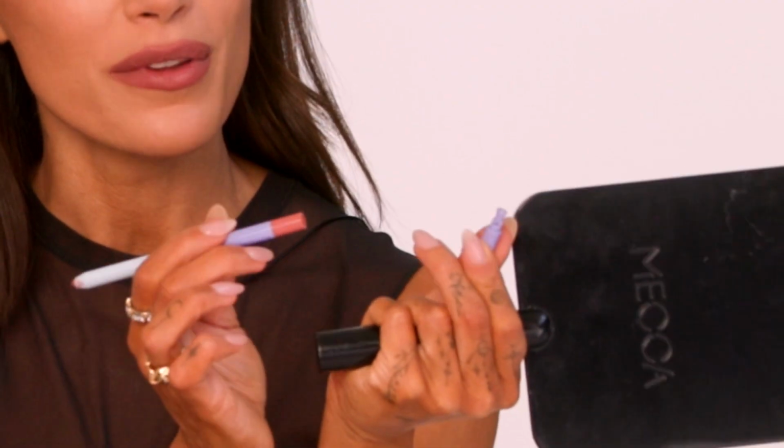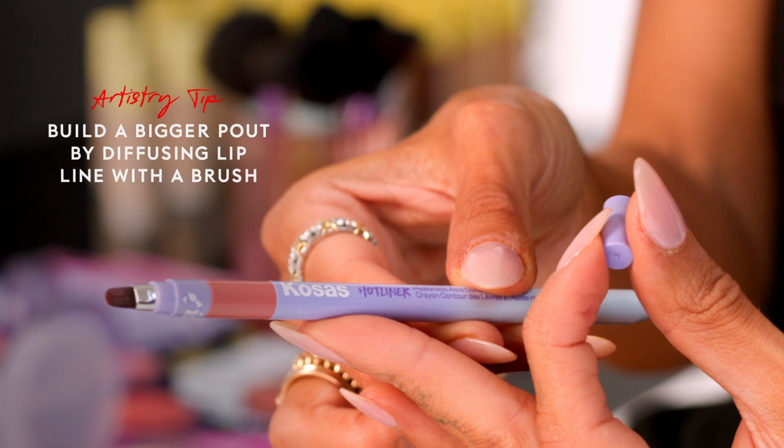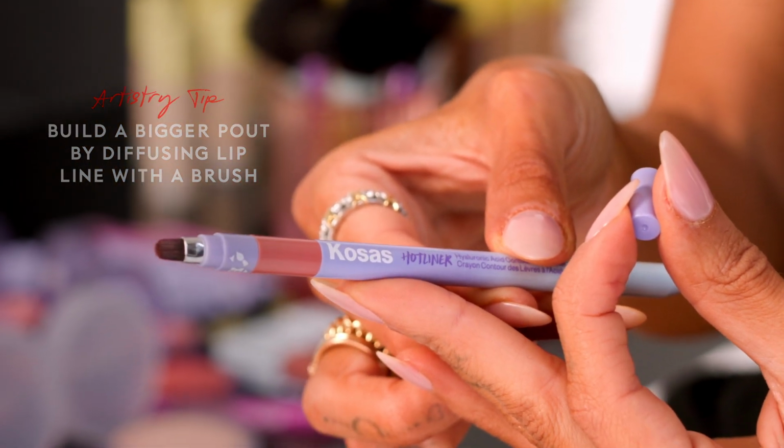If you do want to sharpen it and you want to have that point, it does come with a little built-in sharpener, and the most important part, a little built-in brush so that you can blur and soften the edges of the lines. This is one of my favorite go-to shades. It's a mauvey pinky brown, so it's a little cool and a little warm. And what I love about it is it almost lets you contour and shape your lip. So I feel so much better with my lip liner on. I can't even tell you what a difference it makes.